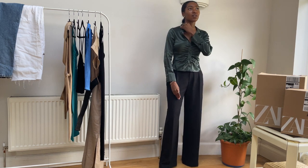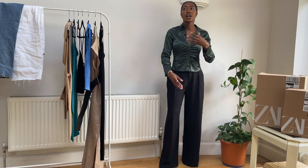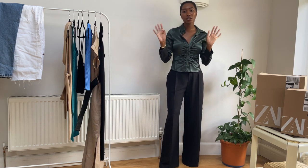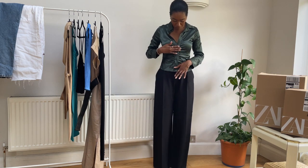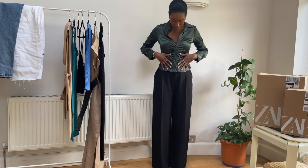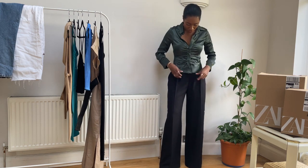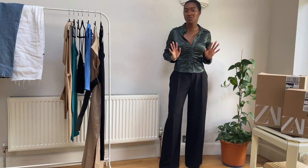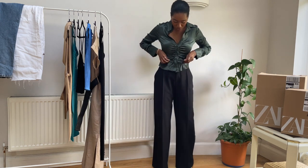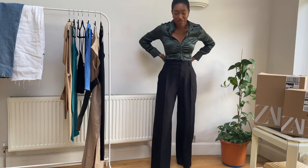I love a collar. Absolutely love a collar. I think a collar on anything just turns anything from casual straight into smart vibes. But yeah, wonderful. We've got the beautiful buttons down the middle with this really nice ruching, like a waist pull effect in a way. So it kind of does the job for you. You don't need to wear a belt with this. Just wear it as it is. I would also wear it tucked in to the trouser, like that.